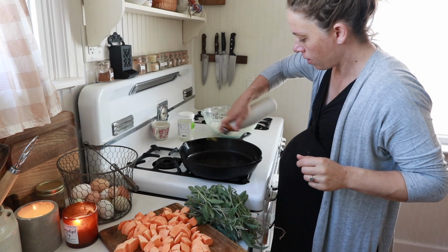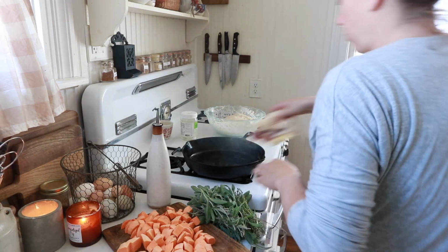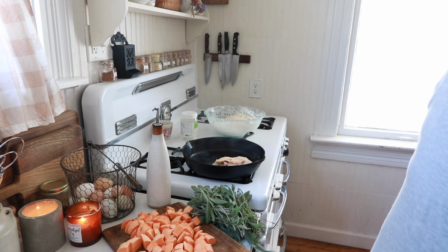After that, I like to first brown the chicken a little bit so that it doesn't just get really soggy in the oven.